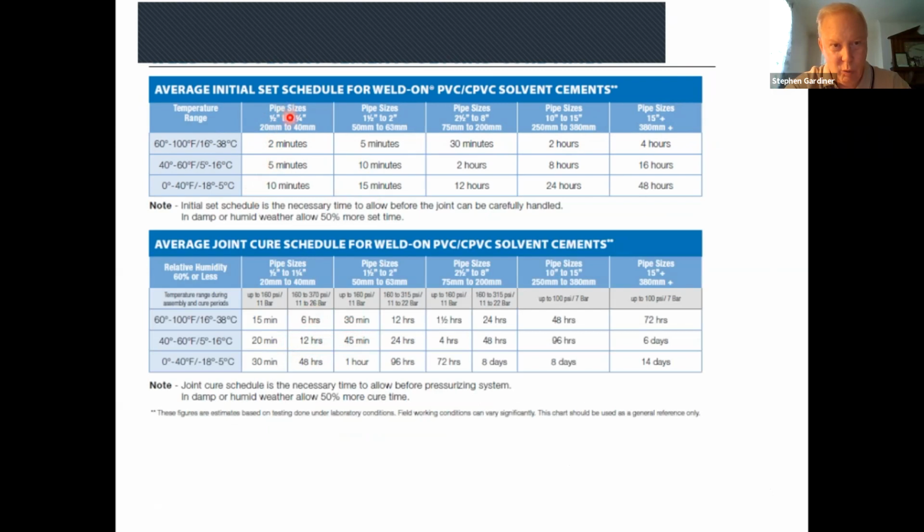Okay. So if I have a 1-inch line, it's 90 degrees out. My set time will be 2 minutes. The cure time, if I want to test at 150 PSI, that 1-inch line, it's still 90 degrees out, I have a 15-minute cure time. Now, I don't know how many people can set up a hydrostatic pressure test that quickly. That's a very short cure time.